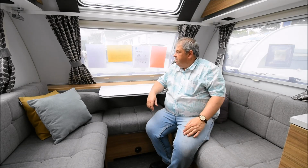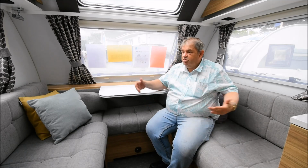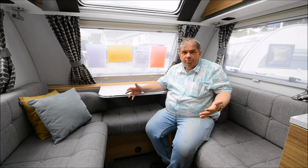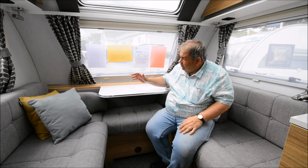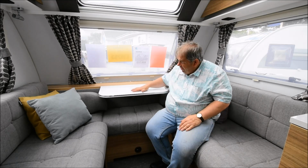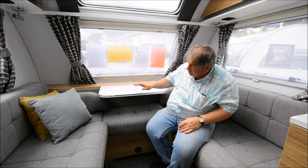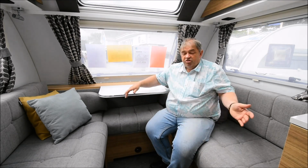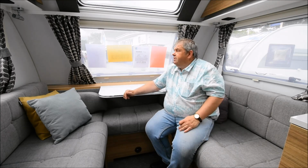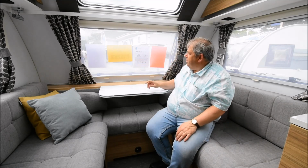Well, here I am inside the Adria, and what you notice straight away, of course, is this is quite a short front end lounge. So this is a double bed make-up only. Plus, of course, you don't get a chest of central drawers like you would in a UK Tourer. The only advantage of that, I think, is that this table goes up. You've got an extra seat here, so you can get the freestanding table and all sit around and have a meal.